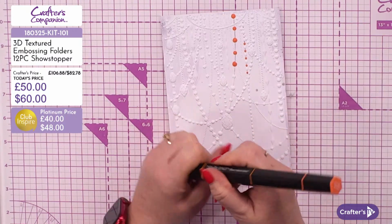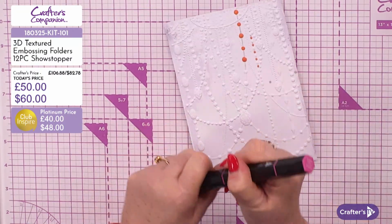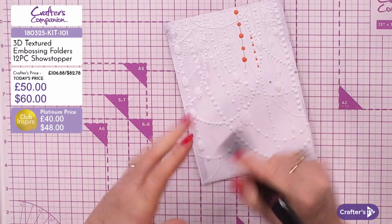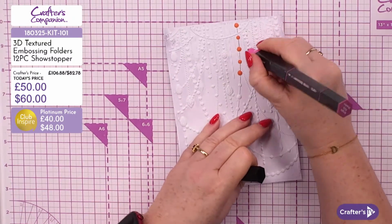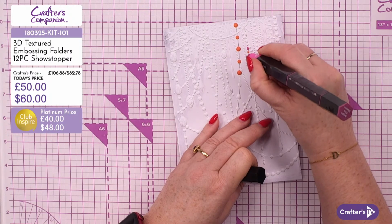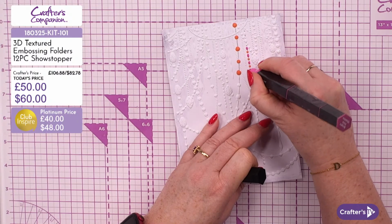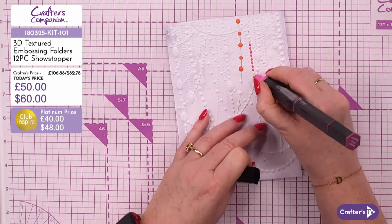So easy to do. And then you can come in and change your colour. So let's just pull the actual whole thing off there. Let me just come in with this one. Let's do a different one. And it is just a case of putting colour onto here, and it looks beautiful, because it actually looks like you've put jewels everywhere.